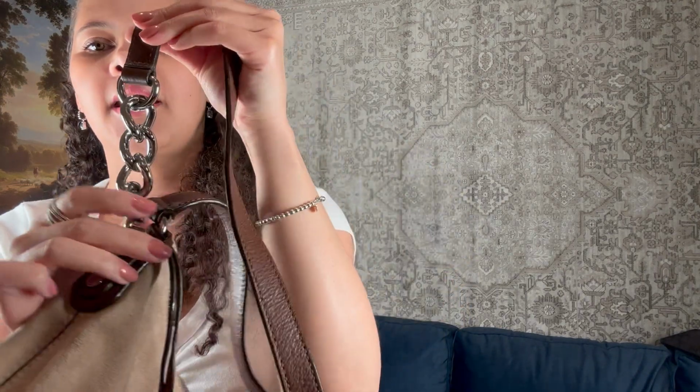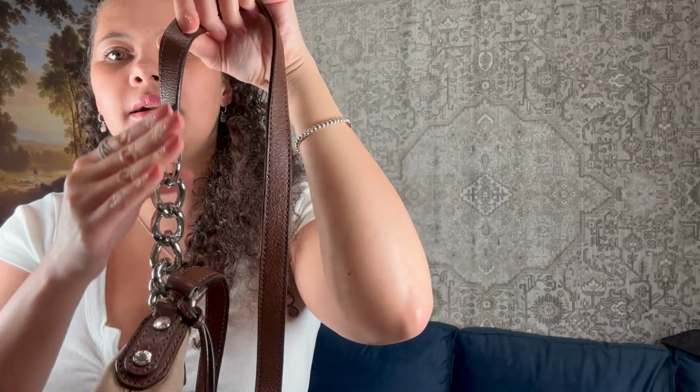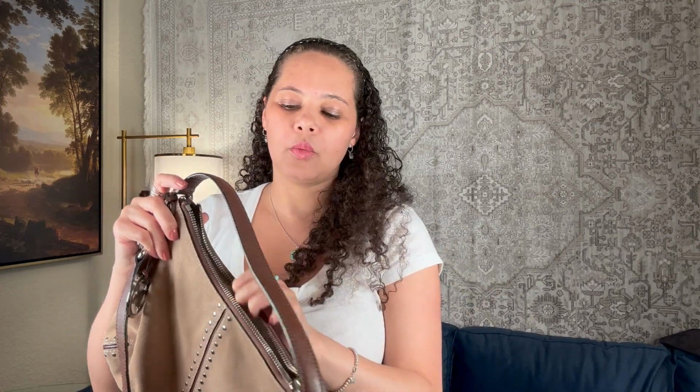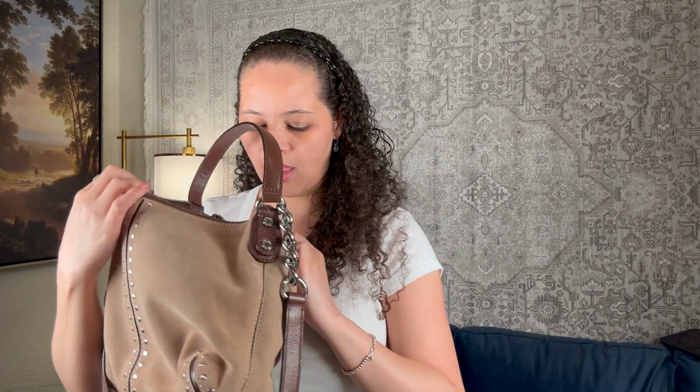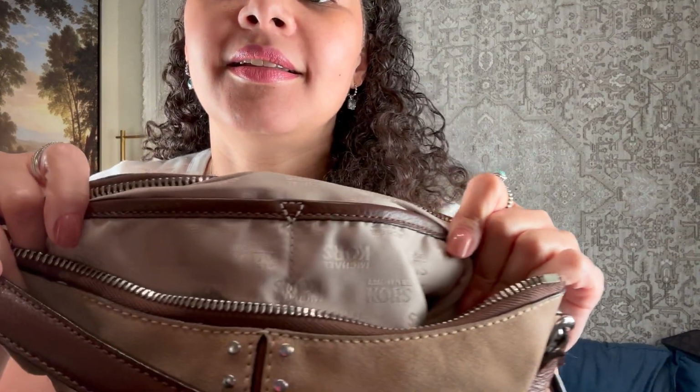The handle detail here is beautiful too, because it has this silver tone part and the rest of the handle is leather on the larger handle. The smaller handle is entirely made out of leather, but it's still very beautiful. And it has a zipper here to open and close the bag too. Inside the bag, we are going to see that it's very spacious. And this bag has 5 different pockets inside. And inside this bag, we are going to see that the inside is beige too. So this is a very beautiful bag.